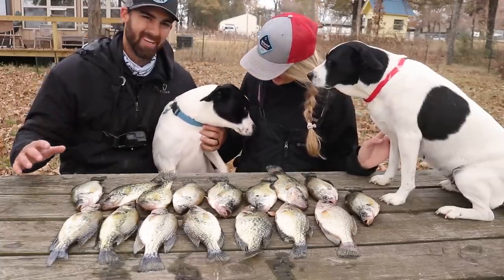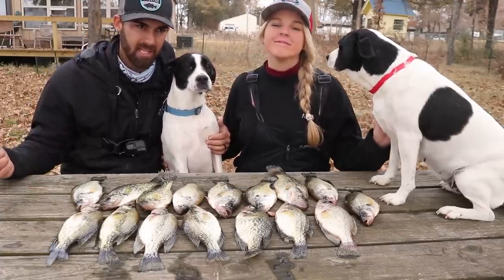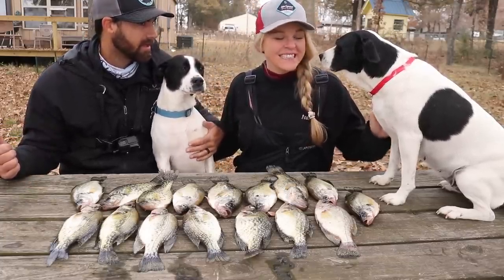We had a great time this morning catching these fish. We got 16 slabs. We're going to clean these up later, but for now, we're going to put them back in the bucket, let them chill a little bit longer. We got a few things we need to knock out around the house before I clean these fish.